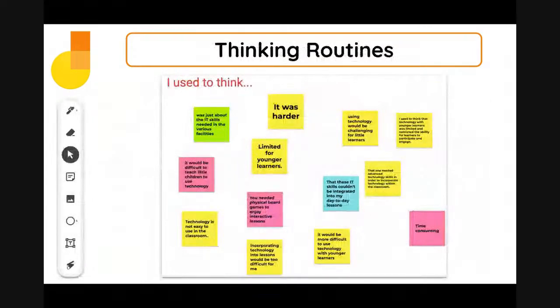Another kind of way to make thinking visible is to use a thinking routine. Now, I'm just going to show you one example of a thinking routine, but if you're curious about thinking routines, you can Google Harvard Project Zero. And Project Zero at Harvard are the people responsible for thinking routines. One of my favorite thinking routines is a routine where you ask people about, I used to think, and then you ask them, but now I think.